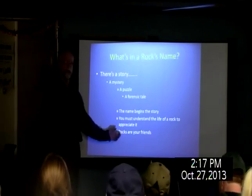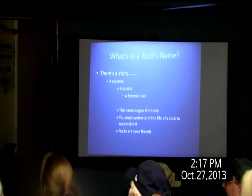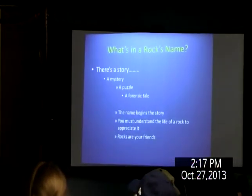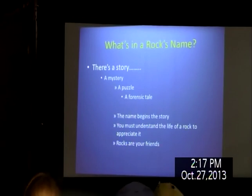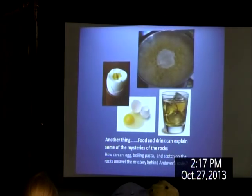And rocks are your friends, because at first you're swearing at these rocks. My God, I'm digging, there's another rock in the way. But then later on, you look back in the fall, you see all these beautiful rock walls. And they advertise in the Connecticut thing, come to Connecticut, all the beautiful rock walls. So that's right, rocks are your friends. Everybody loves rock and roll, right?